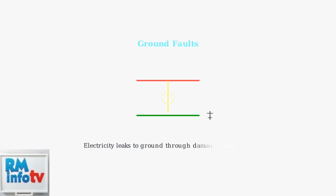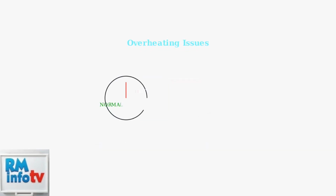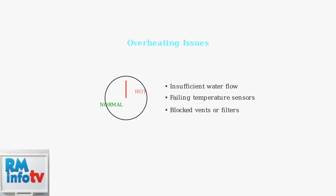Ground faults happen when electricity leaks from the intended circuit path to ground, often through damaged wire insulation or corroded connections. This creates a safety hazard and triggers ground fault circuit interrupters or standard breakers. Overheating occurs when the water heater's safety systems detect dangerous temperatures. This can result from insufficient water flow, failing temperature sensors, blocked air vents, or clogged filters that restrict proper operation.